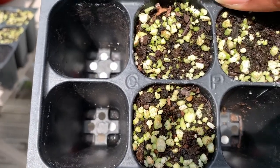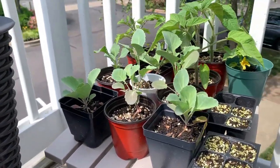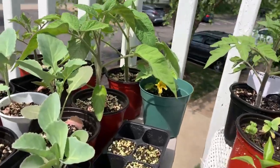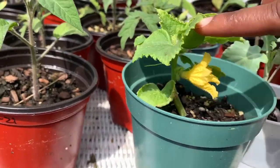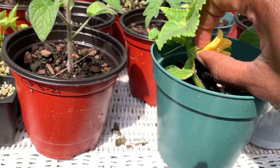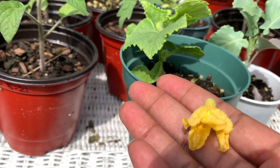These are some habanero peppers I planted probably about almost 3 weeks ago now. Nothing happening yet. Then there's more cabbages, more German pink, San Marzano tomatoes, and then this is one of the cucumbers. This is one of the first ones I planted. It already has a blossom. As you can see, I haven't up-potted it yet. So I think the best move is just to get rid of this for now. I think it's a little too early, so then the plant can focus on getting bigger.